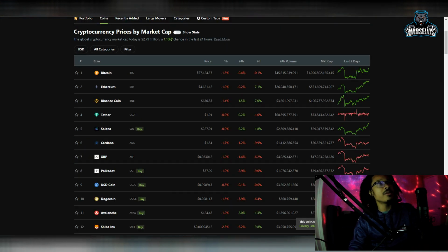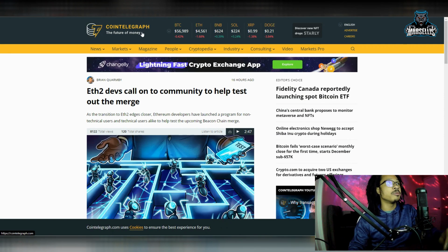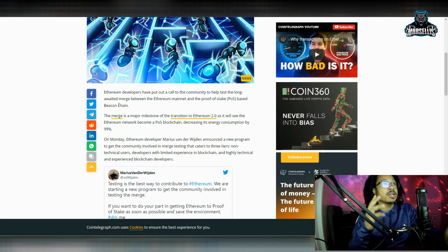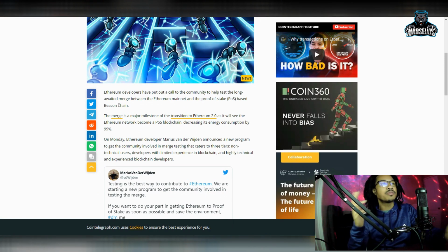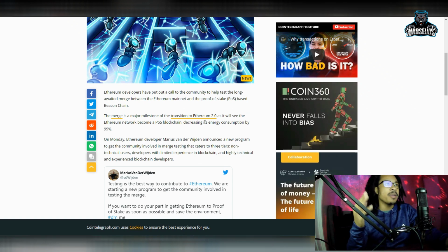So anyways, moving on here, Ethereum 2 developers call on the community to help test out the merge. Ethereum developers have put out a call to the community to help test the long-awaited merge between the Ethereum mainnet and the proof-of-stake-based beacon chain. The merge is a major milestone of the transition to Ethereum 2.0, as it will see the Ethereum network become a proof-of-stake blockchain, decreasing its energy consumption by 99%.